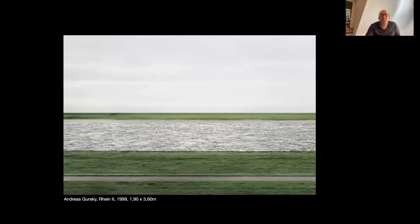And that had something to do with size and the fact that these photographs eventually appeared in museums. Here, this is Andreas Gursky, one of the guys that appeared in the Düsseldorf School. This is Rhein II, which is one of the most expensive photographs ever sold. It sold for, I think, about 3.3 million eventually, and that has something to do with the enormous size of this canvas, and the fact that it appears in a museum.